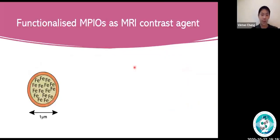Now, we were also interested in imaging contrast. So how could we improve MRI? One way is to improve the contrast agents that we use. To produce a T2 star effect, we use iron oxide particles, what we call microparticles of iron oxide. These are small beads, up to 1 micron in size, usually slightly less, and they contain lots of iron oxide particles. Because they contain lots of iron oxide, when injected into the tissue or into the blood and imaged with T2, it enhances the T2 star effect.